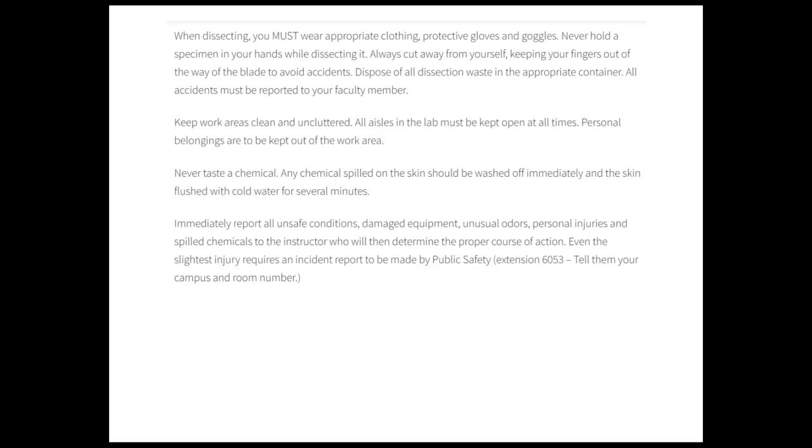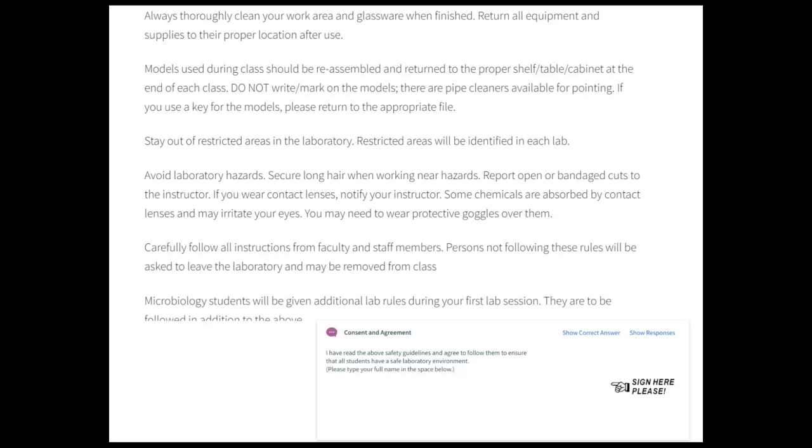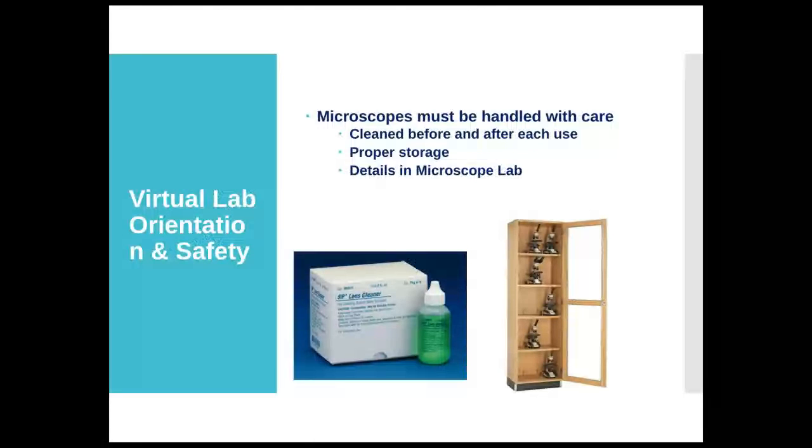Again, that being said, you're not really doing any of these things because you are not in a lab. You're in your home or a library or wherever you're taking this class. But these are pretty general rules for all biology classes. So it's a good thing to familiarize ourselves with them. And then basically on the Top Hat, you will sign that you understand these safety rules. And that is it for safety rules, really, on Top Hat to get your credit.